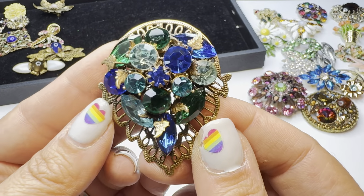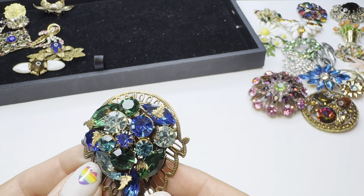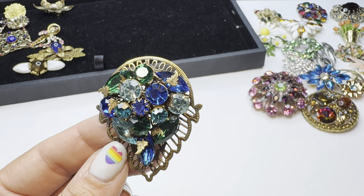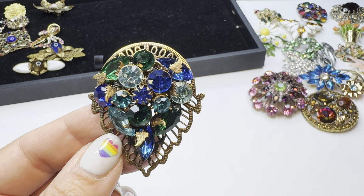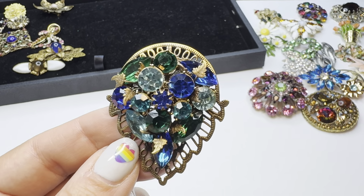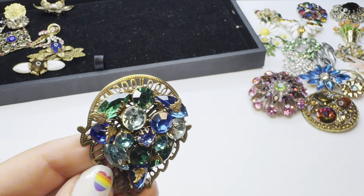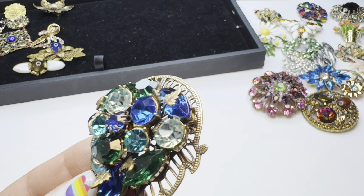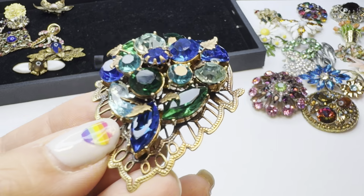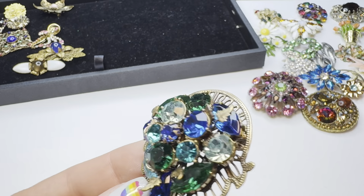It's fabulous. Now, with this particular one, I am still researching it. I want to say that this looks like it is German or Czechoslovakian or something, but these stones are not prong set. So these are what I would consider bead set. They look like they have little prongs, but they're really not technically prong set. Like you can pop those little suckers out really easily.